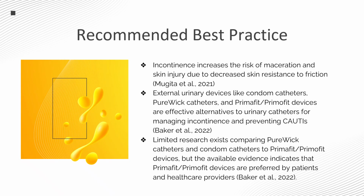Recommended best practice. So as we already know, incontinence increases the risk of skin injury and maceration for our patients in the hospital if it's not properly managed. And then the studies found that external urinary devices such as condom catheters, PureWick catheters, and the PrimaFit devices are effective alternatives to indwelling urinary catheters for managing incontinence and preventing CAUTIs. Limited research exists comparing PureWick catheters and condom catheters exclusively to the PrimaFit devices, but the available evidence indicates that the PrimaFit devices are preferred by patients and healthcare providers.